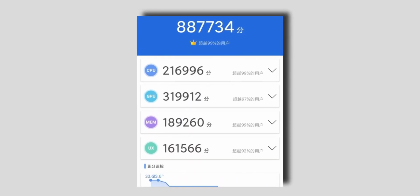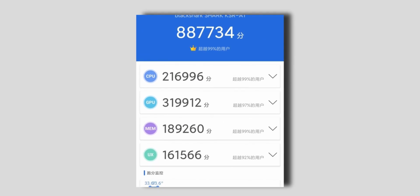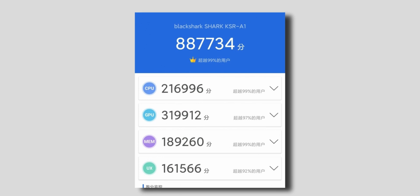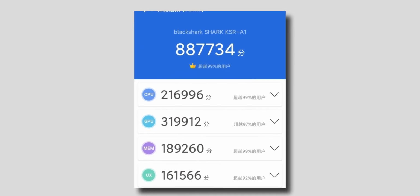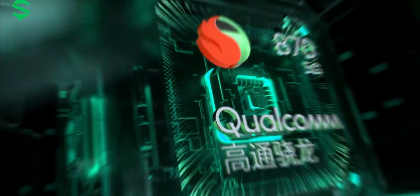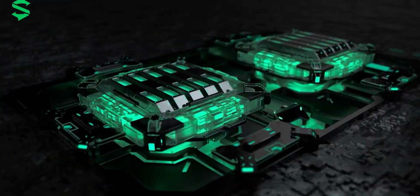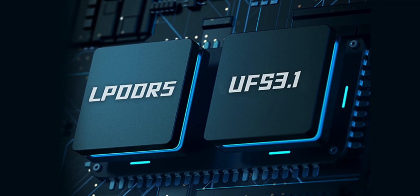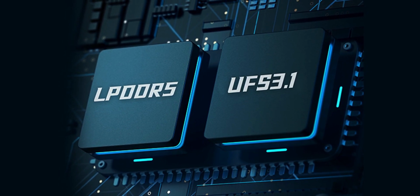The 887,734 total result is a sum of the performance of 4 key components: CPU, GPU, memory, and user experience. Quick math reveals the Snapdragon 888+ powered phone was able to outdo its predecessor by 3.5%. The scores claim that the phone will come with an enhanced UFS 3.1 Plus storage.